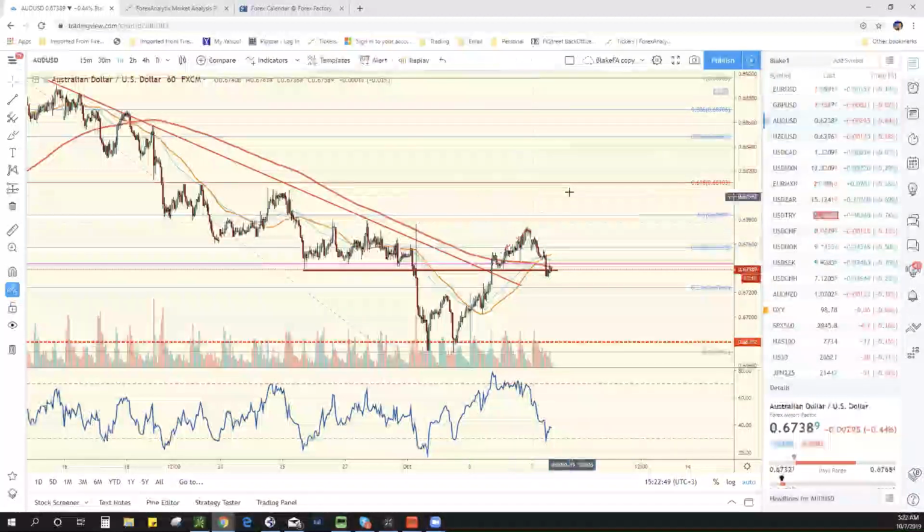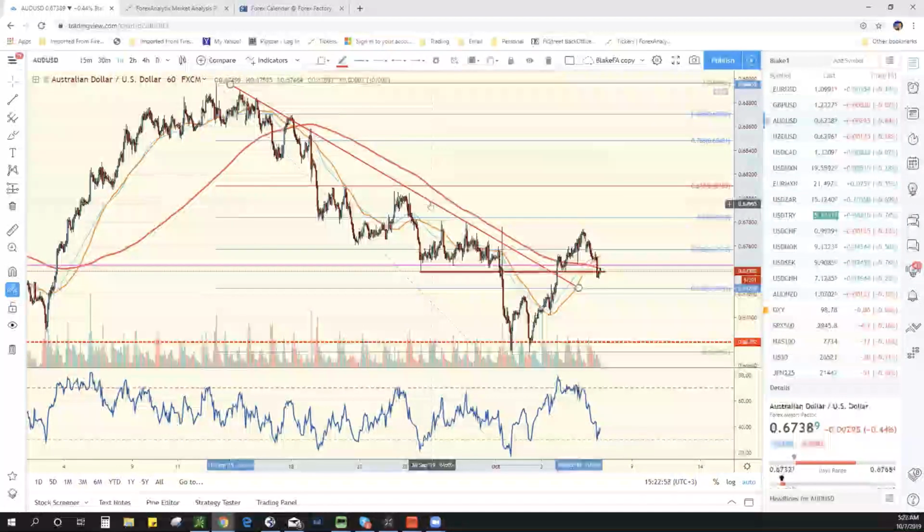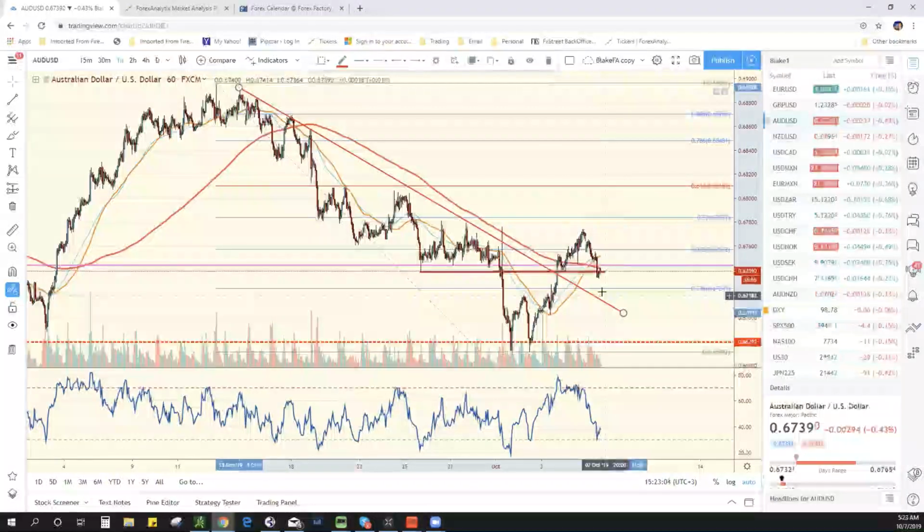And let me remove that because that was drawn from sometime last week. But the Aussie still, you take this trend line here. Yeah, I think we can back it up maybe all the way back to 67.20, 67.15, and give back half of these gains here, retest this trend line down here, and it still looks relatively constructive.